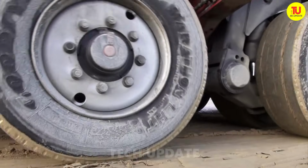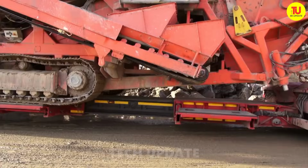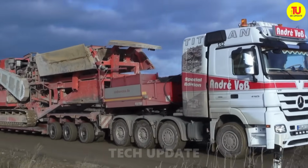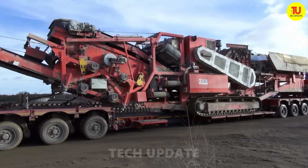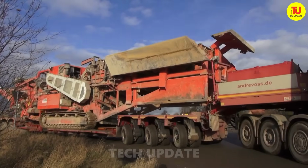This video showcases incredible engineering and skill. It's amazing to see a 72-ton crushing plant being transported so smoothly. I can't believe this giant machine can be controlled remotely, even the steering. The driver did it manually this time, but the fact that it's possible is mind-blowing. Watching an expert handle this enormous challenge with such confidence is truly inspiring.